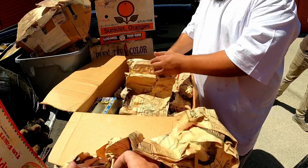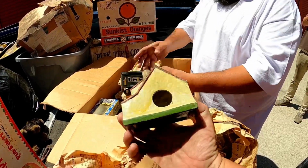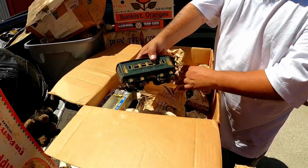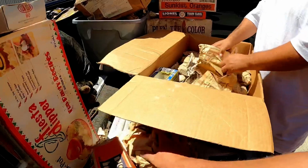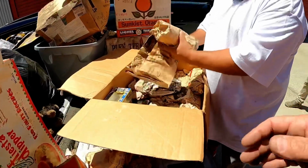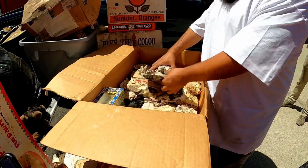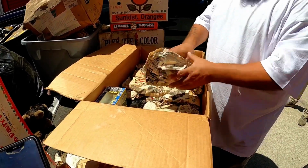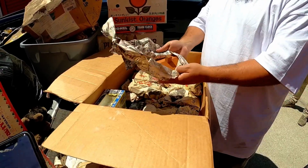There's got to be one heavy one, and there's a box with heavy. Nice. That is very nice. That's a minimum of 100. Nice! I think Ives was eventually bought out by Lionel. Oh, so we're basically messing with the best of the best. They're like 1900s, early 1900s. A roof.